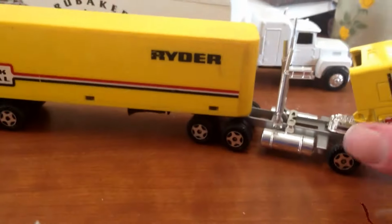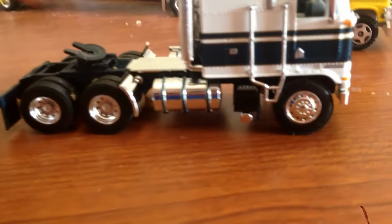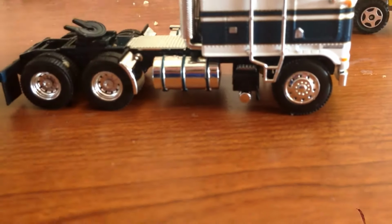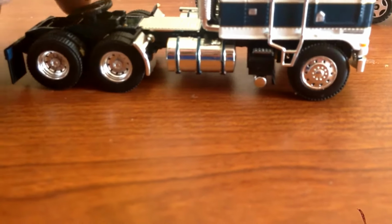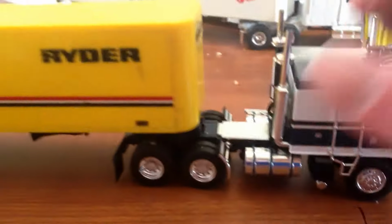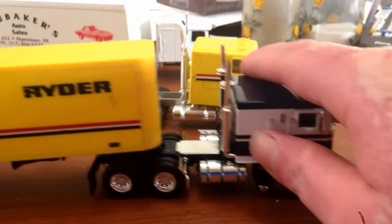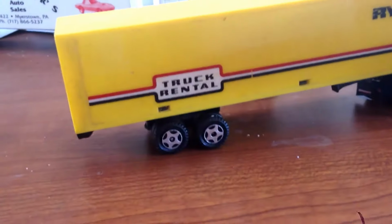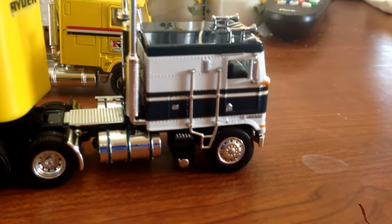And another cool thing about die-cast Promotions is they will actually haul Ertl trailers. So if I take this rider trailer and hook it up to the fifth wheel of this Kenworth right here. Now I gotta do this by feel because I don't see too well. But yeah, it'll actually move the trailer. It'll haul the trailer. So, that's my little review of this die-cast Promotions Kenworth K100.